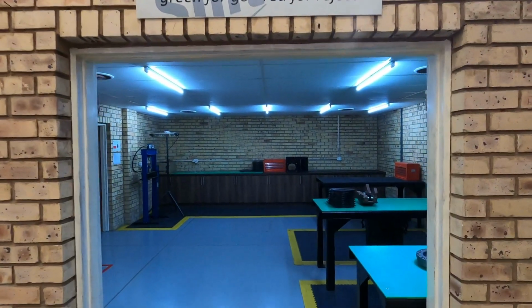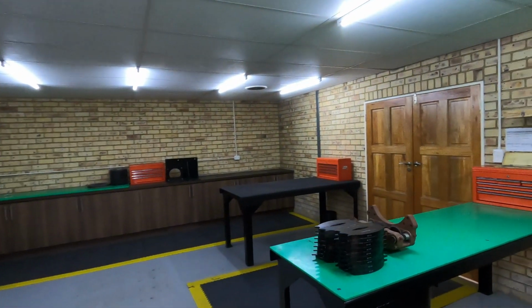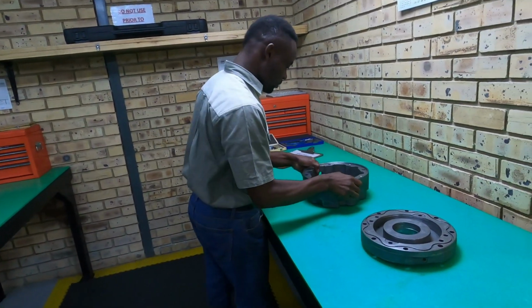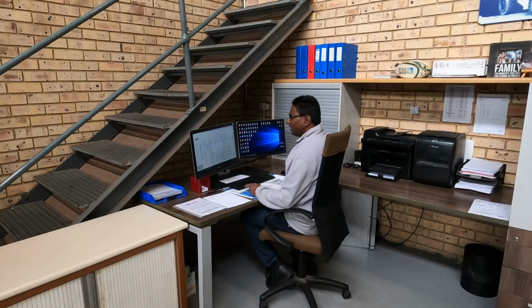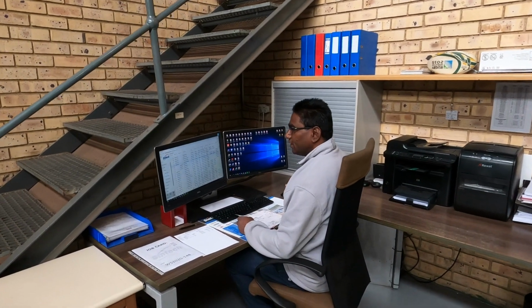Once a job is presentable, it will move to Area B, or the inspection area. Inspection criteria is recorded and compared against our original equipment standard. After inspection, the job is accepted for rebuild or failed for scrapping based on the inspection report.